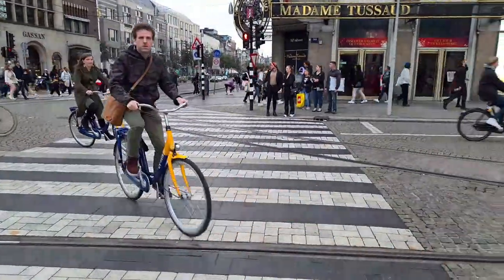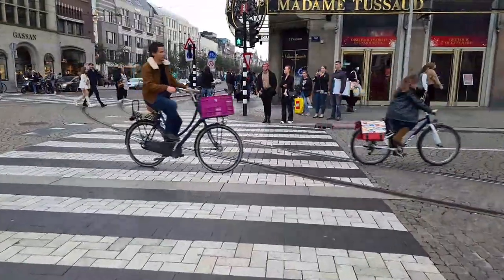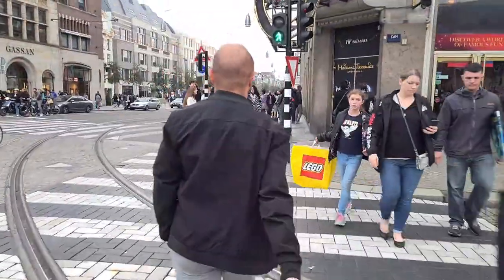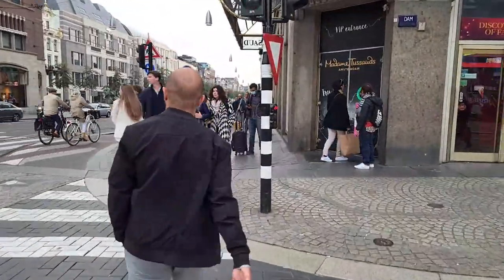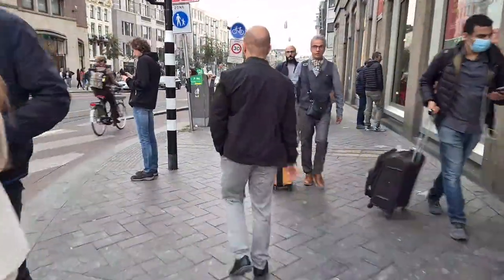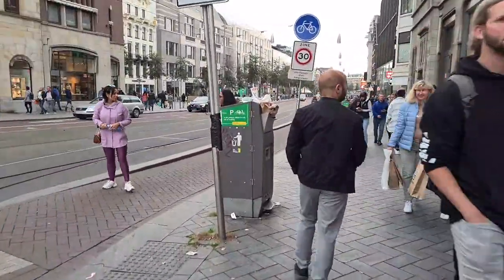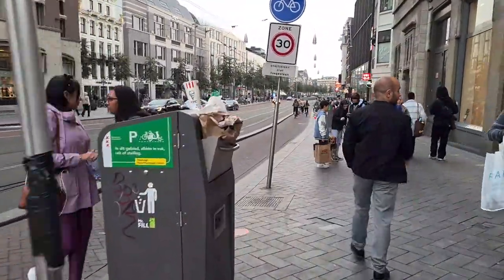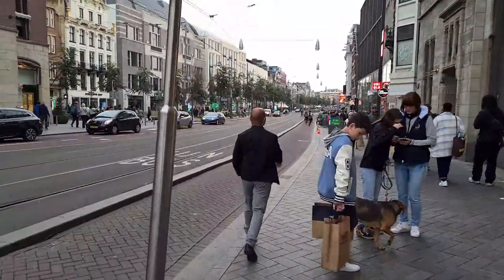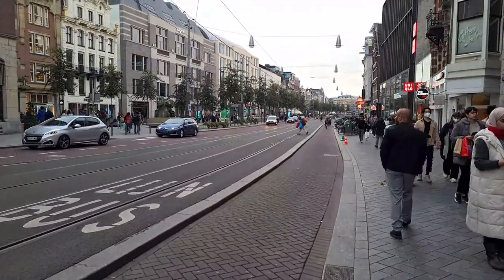Those are OV-fiets rental bikes. The train company bikes. Public transportation company rental bikes. Thank you, De Boer. I will not get into the red zone. Don't worry. I'll just be walking around.